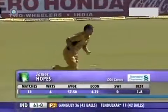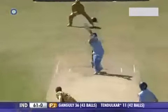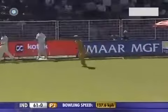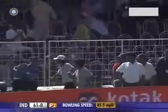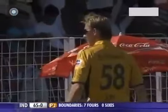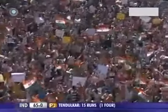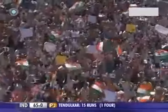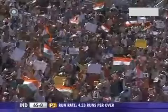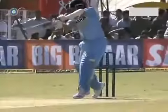13 matches and 6 wickets for Hopes. Pretty decent all-rounder. Oh, he gets some width there, and he loves it. That has flown. Brett Lee is a fast, fast outfielder. He dives despairingly. So even though he hasn't been in the best of form, footwork hasn't been moving that much, if you give him any room, he's just got such beautiful timing all the way there.